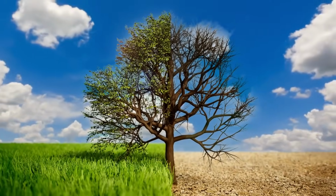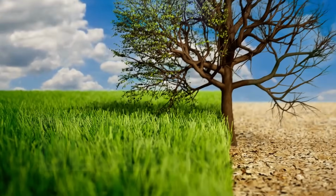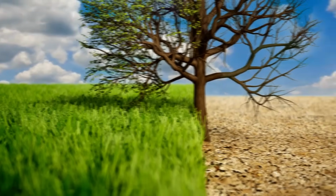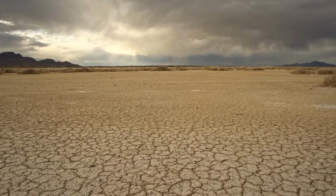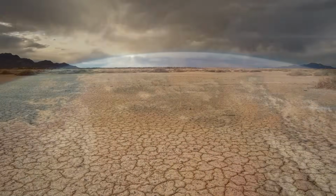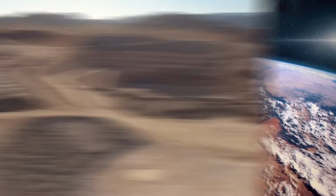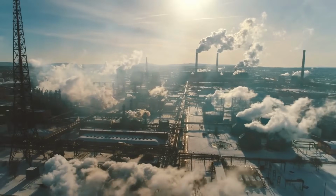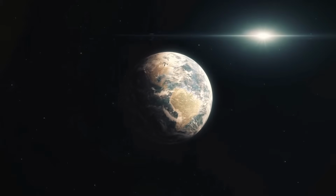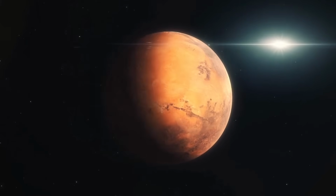What happens with deserts across the globe is called desertification. That's when land that used to be good for growing things turns into a desert or something similar. Our planet changes over time, together with its climate. But desertification also happens because of human activities, like mining, farming, and building cities. And when land turns into a desert, it's a problem because it can't support people and animals anymore.